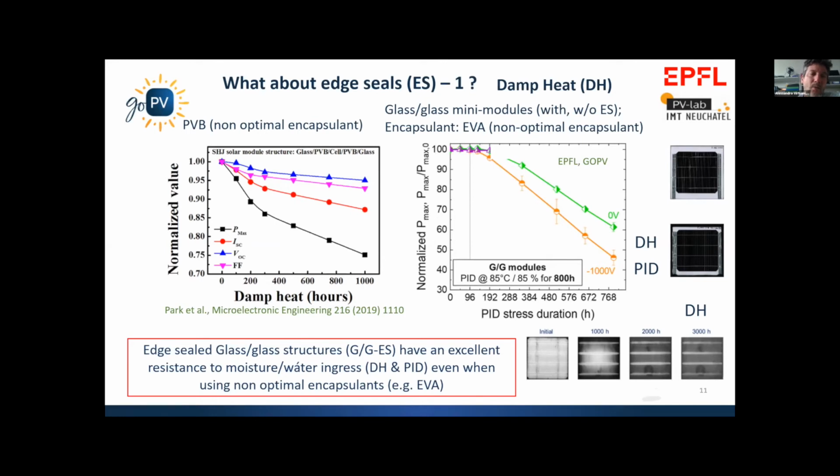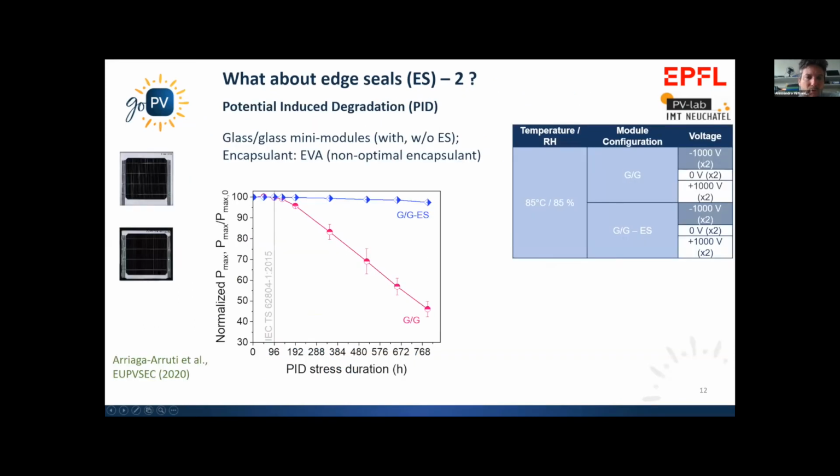On the other hand, we have found that encapsulating glass-glass modules using an edge seal was able to prevent the degradation in a very strong way. I will not show this for damp heat, but I will show it for PID. This is potential induced degradation, which is according to the IEC standard. Generally, it's performed only for 100 hours, 96 hours in principle, by applying a negative or a positive bias voltage.